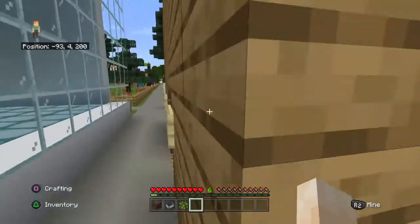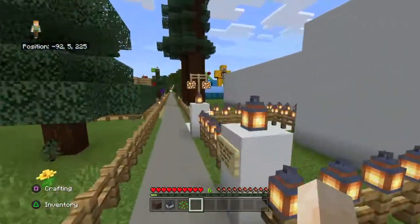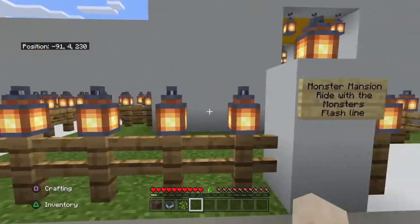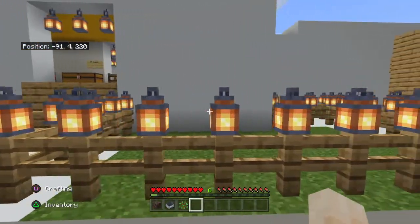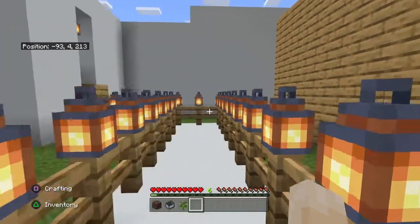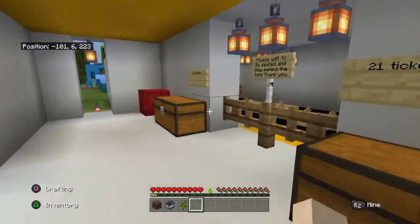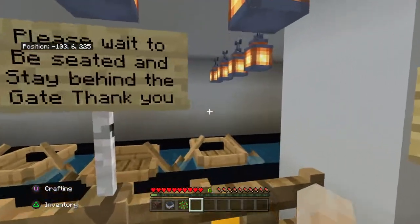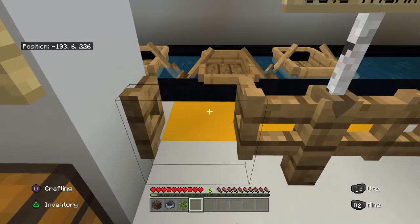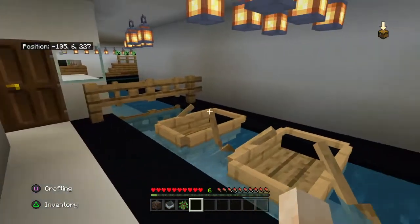The next ride down here is still in process, so it's not available today. Next on the list is the Monster Mansion, Ride with the Monsters entrance. This is a classic ride for families. Please wait to be seated and stay behind the gate, thank you. Okay, well in that case, I'm the operator so I can go whenever I want, thank you.